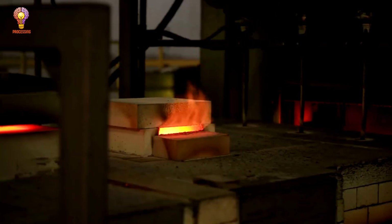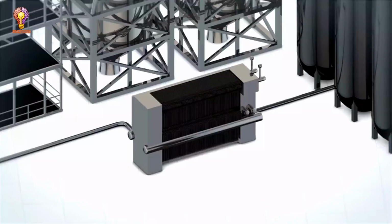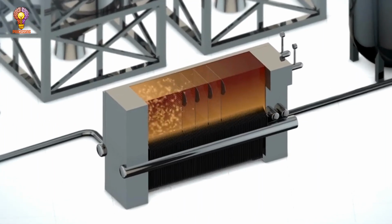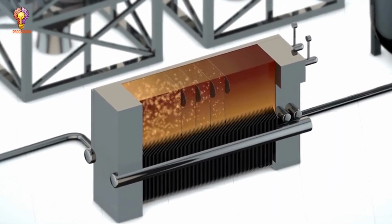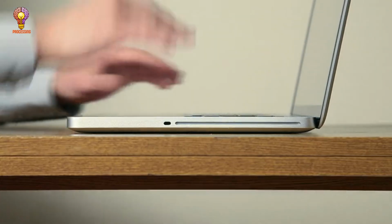Innovations in smelting. Inert anode technology developed by Elysis and Alcoa Rio Tinto. Instead of using carbon anodes, which release CO2, inert anodes release oxygen, O2, making the process carbon-free. Expected to cut global aluminum industry emissions by 7%. Already in early production for Apple's MacBook casings.